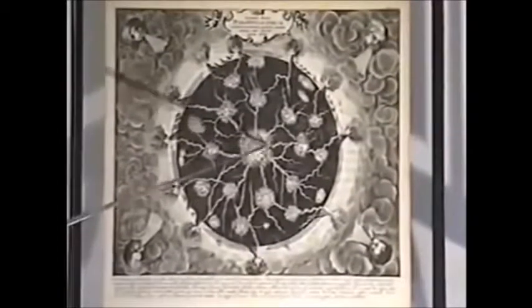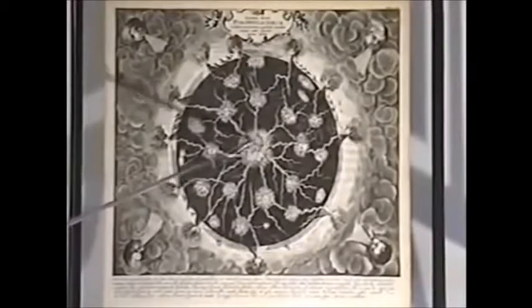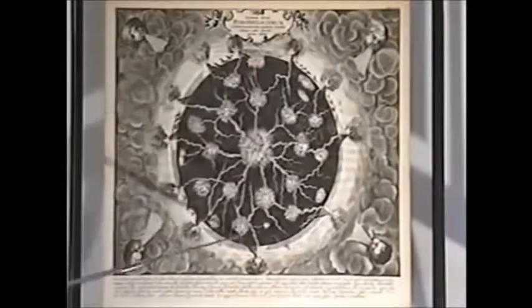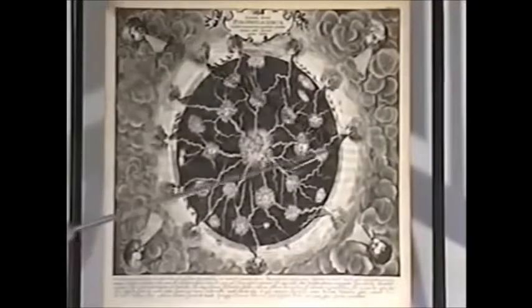That the central core here is an immense heat source. And there are sub-cores, or subordinate cores, that heat up the gases, build up pressure, and push them out to volcanoes.